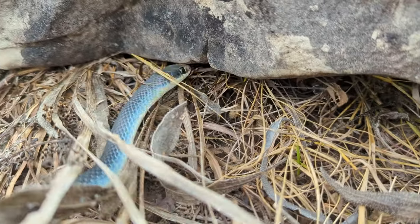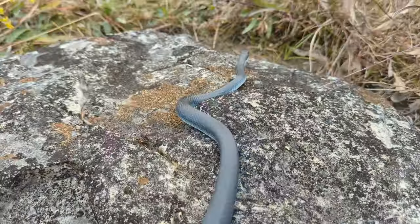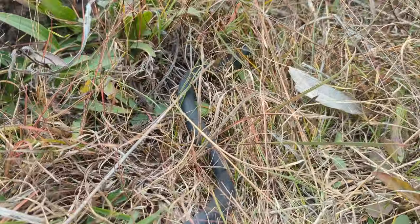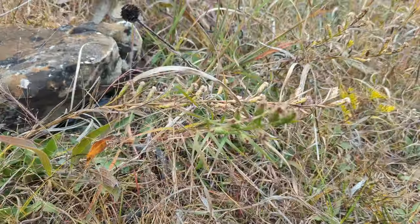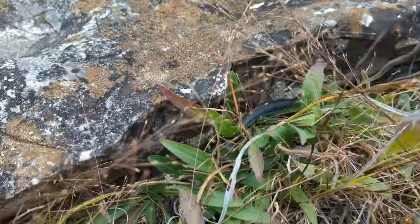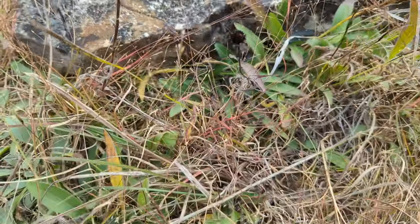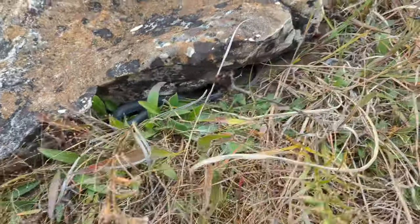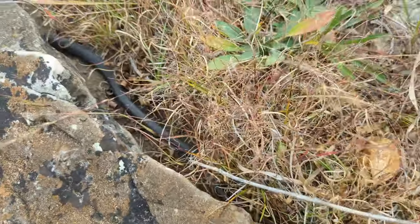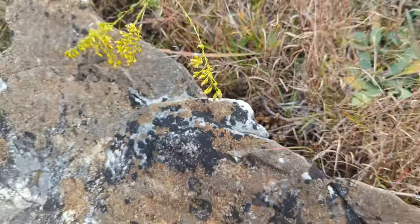All right, thanks for all the photos. You can go back under your rock there. Or into the grass if you'd like. And looks like he's trying to find a way under here. There should be plenty of ways under this rock, but oh, there we go. Now we found his way out. All right, bye bye, little snake.